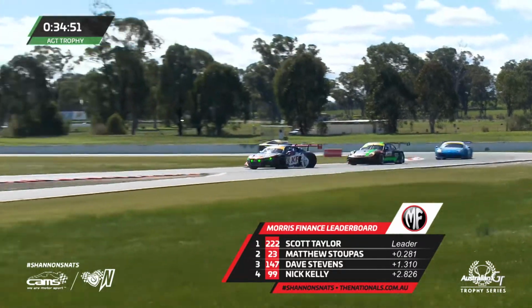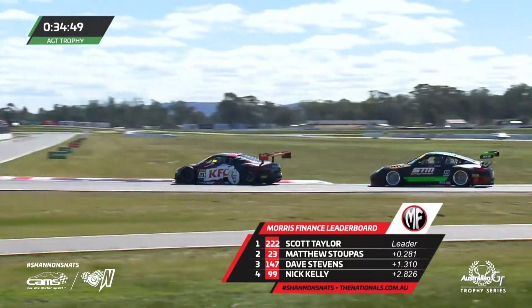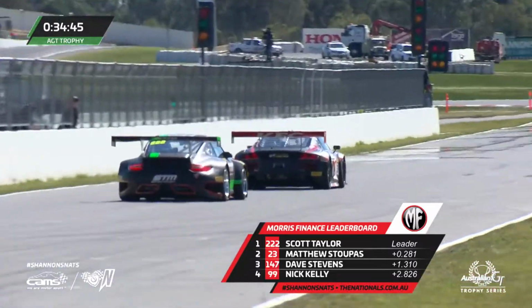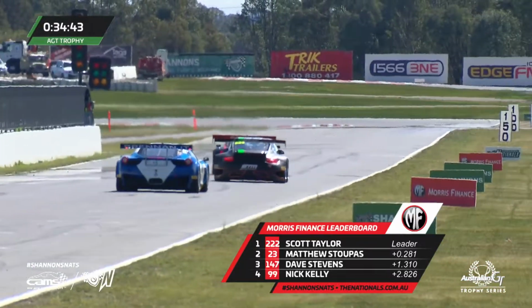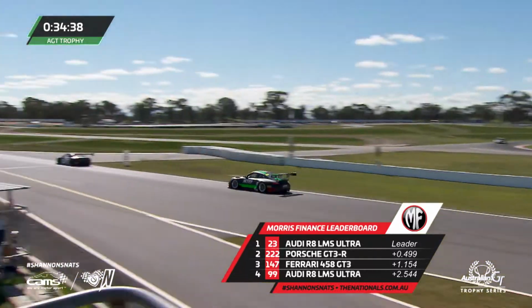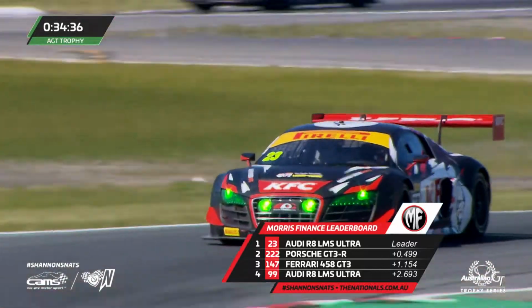Morris Finance leaderboard sees, well, Scott Taylor back into P2. Swap those first two. Dave Stevens in third, and then Nick Kelly in fourth. Big thanks to Morris Finance for all their assistance. Of course, the Morris Finance Driver Lounge is a big part of the Shannons Nationals these days as well.